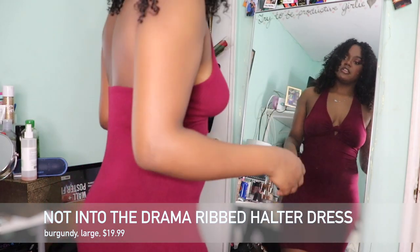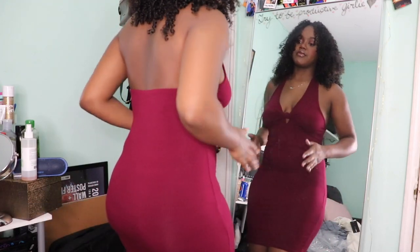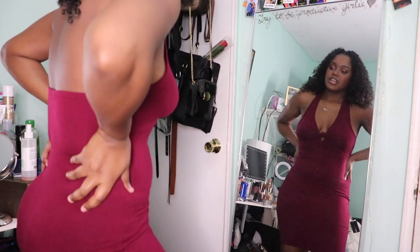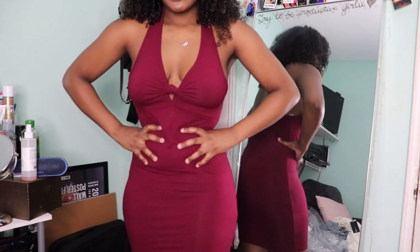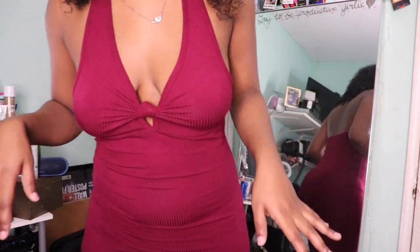I like that line to be under the boob. I just wish I looked a little more snatched. I feel like everything would look better if I was a little snatched. I don't hate it. If I was like that, sure. Yeah, we like it if it was like that, but I'm not. Super cute. This was just another one of those get it and throw it on dresses. But I like this color on me. I think this is a nice color on me.